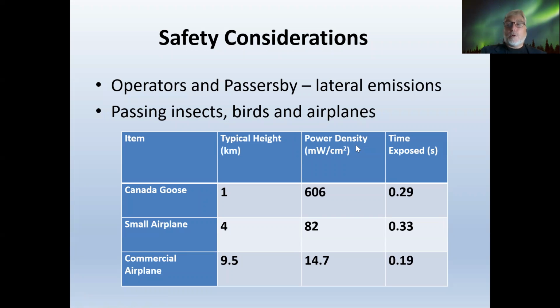Safety considerations are important. One of the technologies that's envisioned for this is the pencil beam technology that was published first in 2016 in the International Astronomical Conference by Peter Schubert, that's by me. And this is a configuration of a phased array antenna which has arbitrarily low side lobes. Because of that, passersby or operators who are close to the side of this transmit antenna will get essentially no stray radiation towards them. In the vertical direction, then we have to worry about passing insects, birds, and planes.